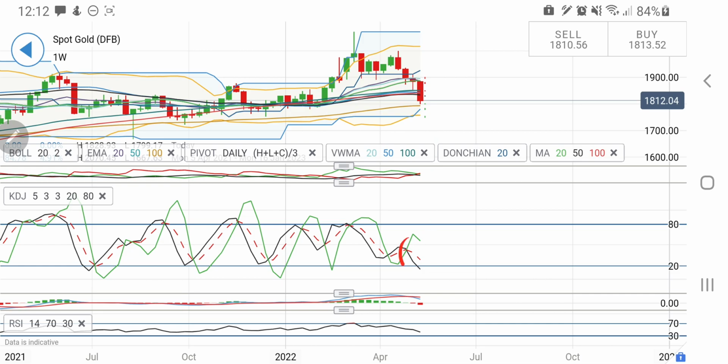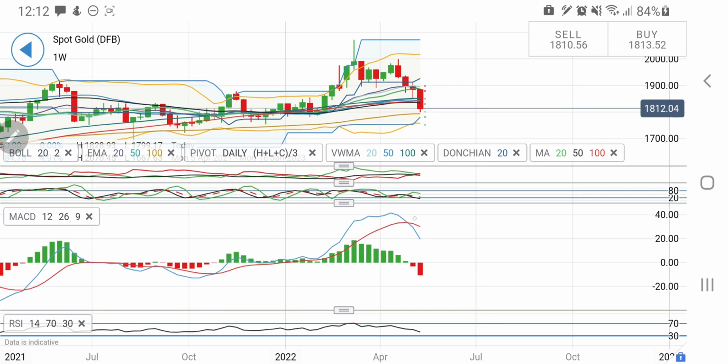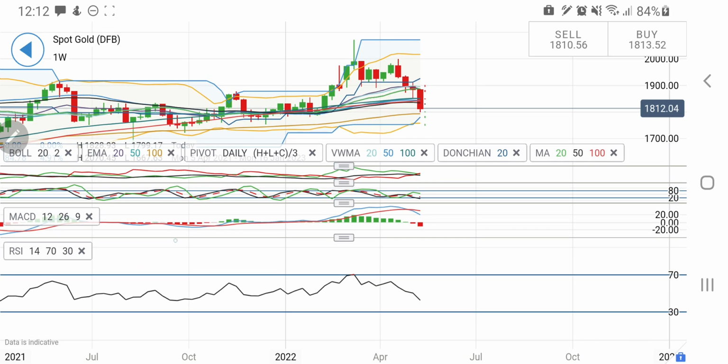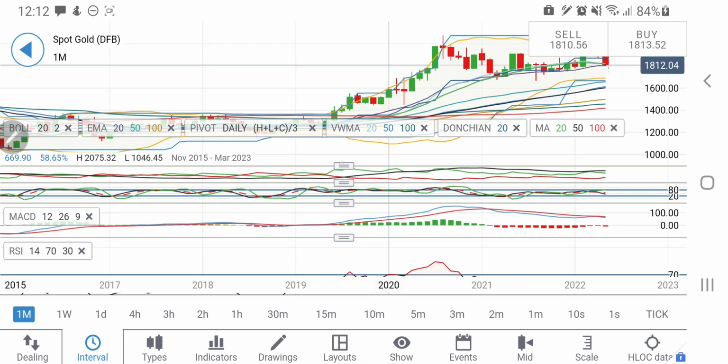Look at the stochastic on the weekly charts, also going oversold, but it can sustain a couple of candles because there is a divergence here, and with this divergence, probably we may see a bearish week ahead, and then a bounce back can be expected towards the end. Look at the MACD. The MACD is sharply divergent here, indicating that more bearishness on gold can be expected in coming weeks. And yes, RSI is also looking downwards. So this is what is on the weekly charts.